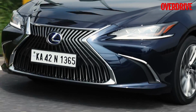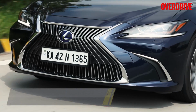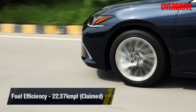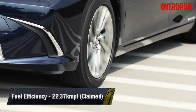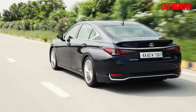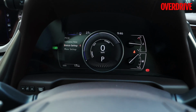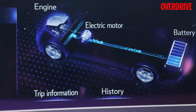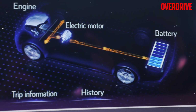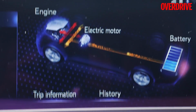Comfort aside, the ES 300h should also be one of the most fuel-efficient cars in its segment, as claimed fuel efficiency from the hybrid powertrain is a highly impressive 22.37 kmpl, which is a 25% increment. You can also monitor the powertrain's performance via graphic displays on the instrument cluster or the infotainment screen, which tell you whether it's the engine sending power to the wheels or the electric motor or both.